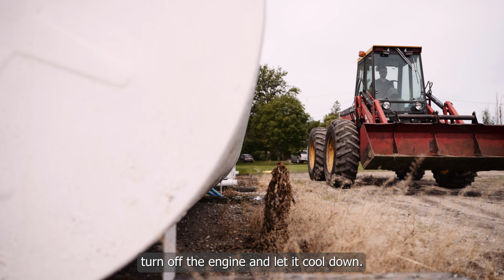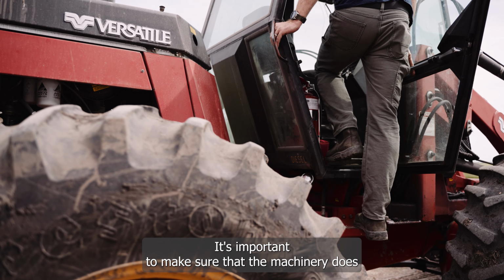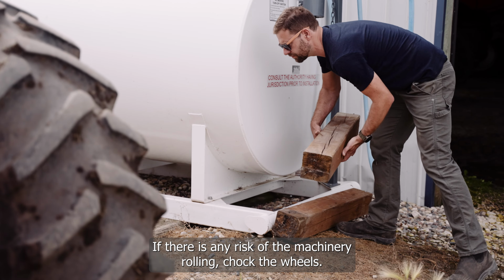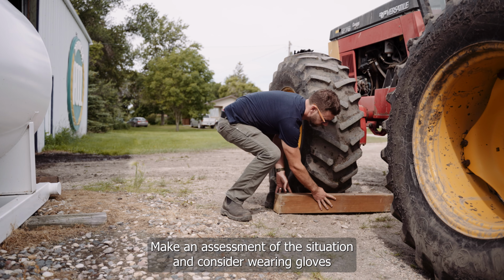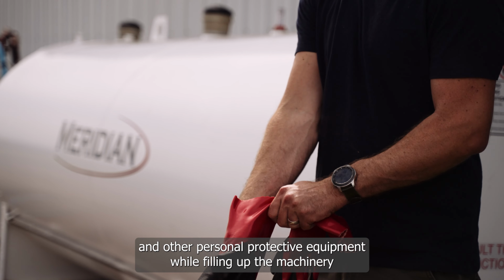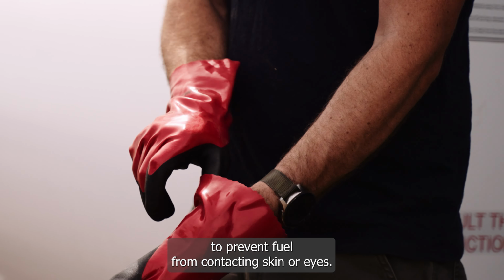Before refueling, turn off the engine and let it cool down. It's important to make sure that the machinery does not have the potential to move. If there is any risk of the machinery rolling, chock the wheels. Make an assessment of the situation and consider wearing gloves and other personal protective equipment while filling up the machinery to prevent fuel from contacting skin or eyes.